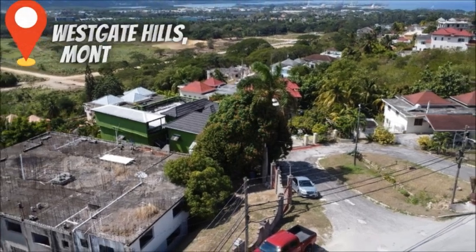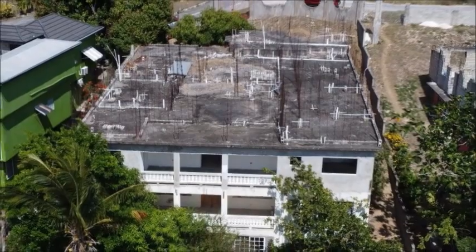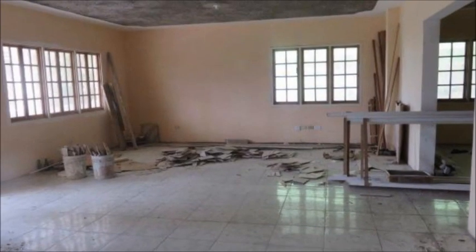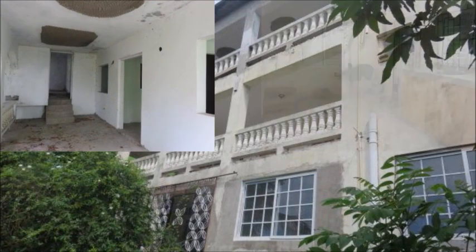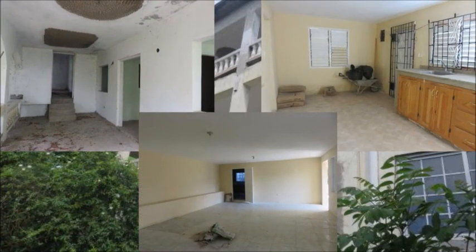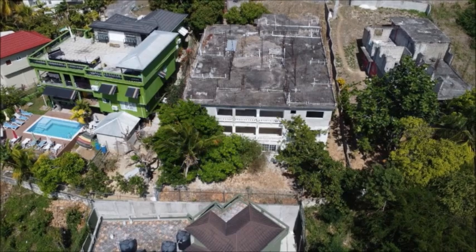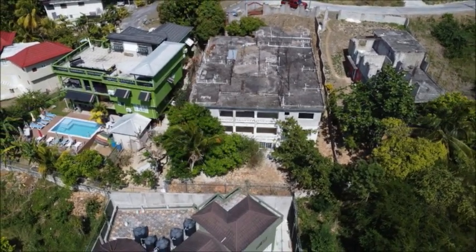Located in one of Montego Bay's most prominent communities, this amazing property is 75% completed, consisting of 10 bedrooms with ensuite bathrooms, waiting for you to add your finishing touch. The ground floor has a self-contained two-bedroom apartment with ensuite bathrooms, kitchen, and a living room that is habitable. The property offers picturesque views of the hills and ocean and is ideal for income generation as it can easily be converted to a guest house or bed and breakfast.